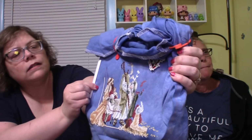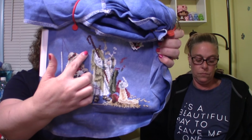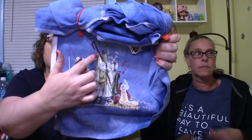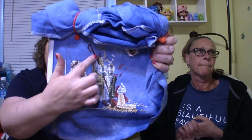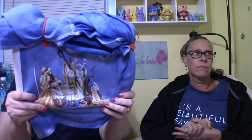So I made some really good progress and was almost done with this second person here. And then I had to completely frog out the staff and all of the beard. In fact, I haven't gotten all of the beard back because I was working on his face. I'm like, wait a minute.